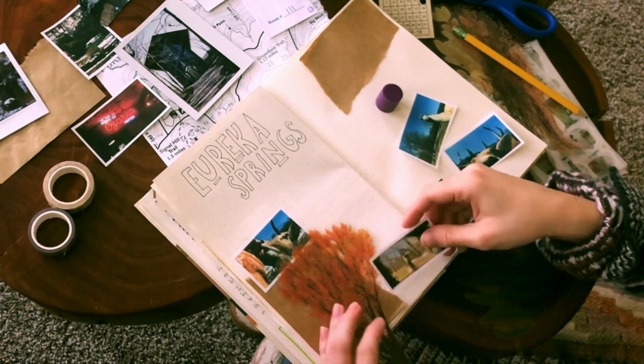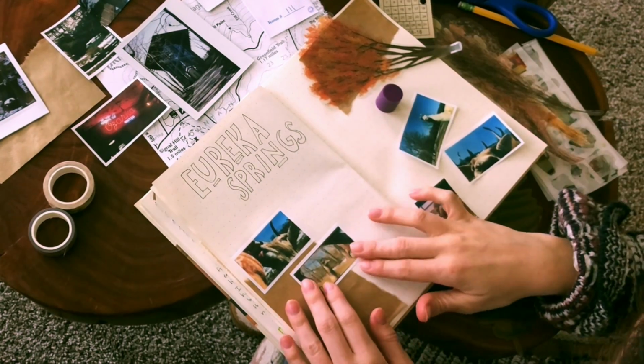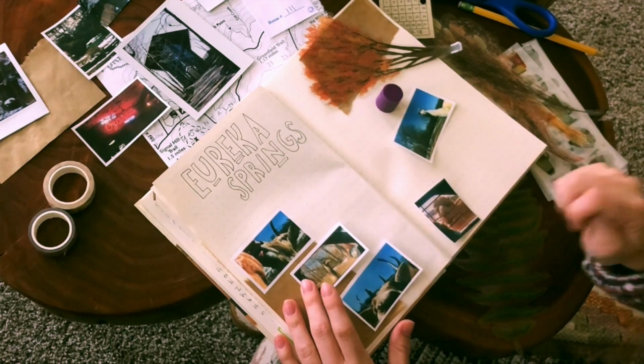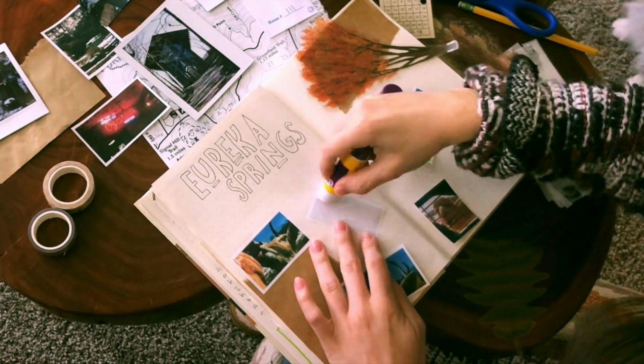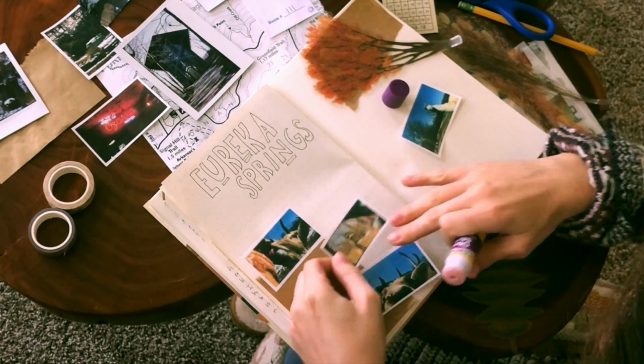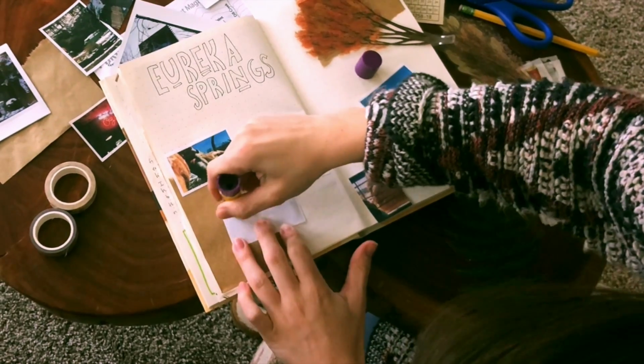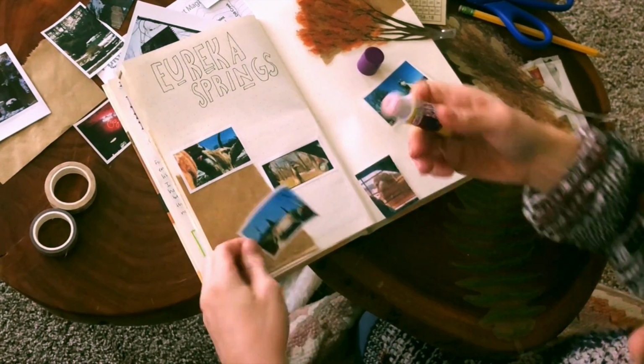Also, you've probably noticed by now I don't really bullet journal in the traditional style. Bullet journaling started as a way to track different things and be more productive, and while I do have some trackers, it's mostly a mixture of scrapbooking and regular journal entries, kind of like a diary.